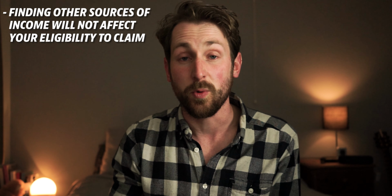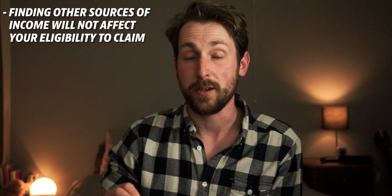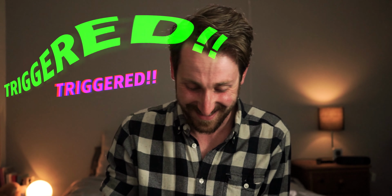A major perk that comes with this scheme is that, unlike the employee scheme, the self-employed people can find other work and they can continue to work and earn money, whether that be in self-employed income or by getting a job somewhere else. The employee scheme doesn't actually offer that, so that's one advantage that self-employed people get. Sound of employed people being triggered.